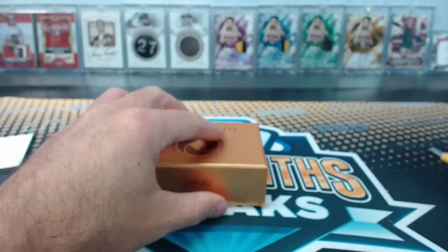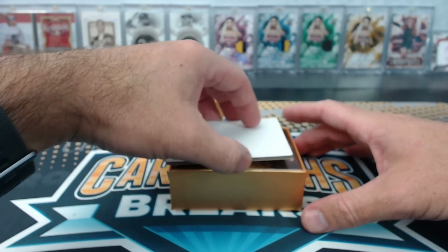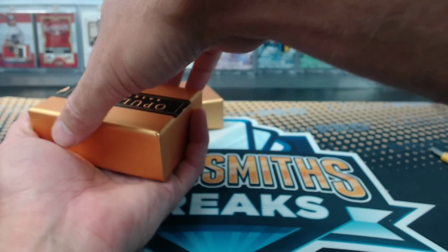Do they do that with Gold Standard football now, like the current Gold Standard football releases? I never see them. Make a grill.